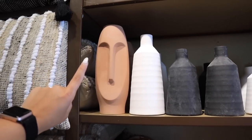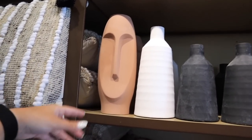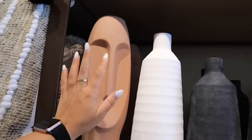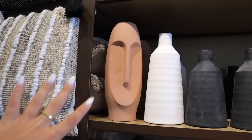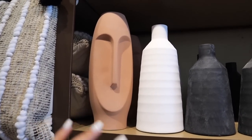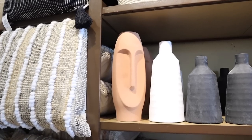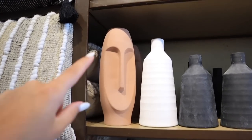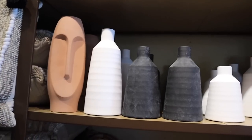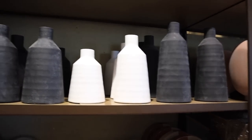So kudos to Kirkland's for expanding on their style. I'm obsessed with this little face vase. It is $30. I feel like it really stands on its own as a really pretty decor piece, but it is open in the top if you wanted to add anything to it. Since it is a face, I really feel like if you put pampas grass in it, it would kind of look like he had hair, which might be kind of funny. So just an idea.